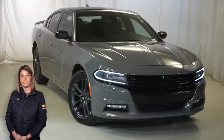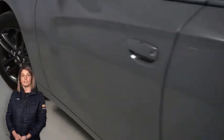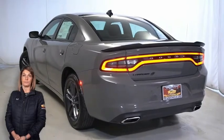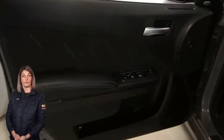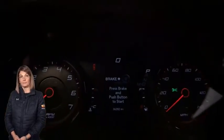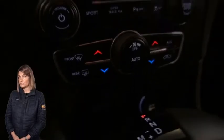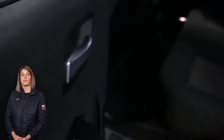With bifunction HID projector headlamps, blacktop appearance group, 19-inch black noise painted wheels, blind spot and cross-path detection, gloss black painted roof, heated front seats, performance steering wheel, 36,000 miles on the odometer, 8.4-inch touchscreen display, navigation, rear backup camera, dual zone temperature control, interior appearance group by Mopar, 3.6-liter V6 engine, and so much more.